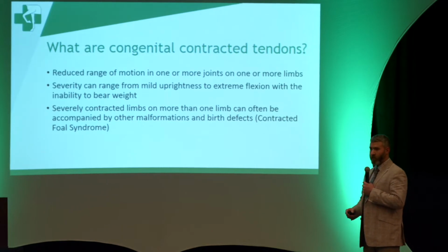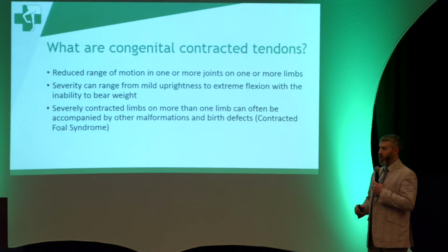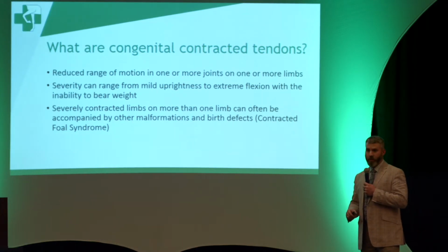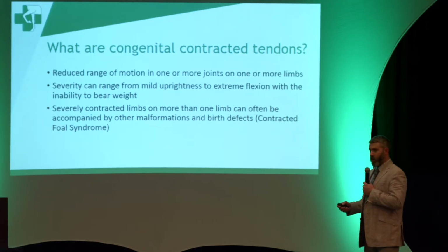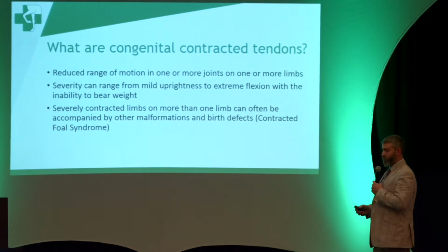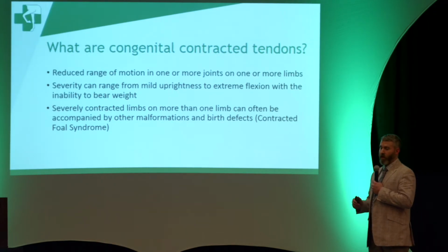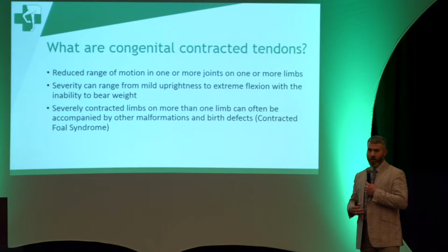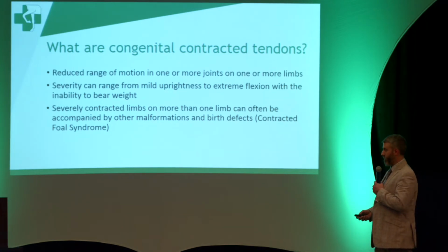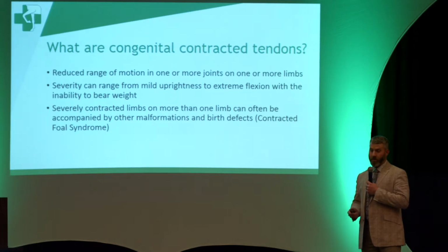The severity can range from very mild, where they're just a little bit upright on the toes or a little bit upright on the fetlock, to severe cases where they can be non-weight bearing. I do want to mention, when you hear the term contracted foal syndrome, that's oftentimes when you have severely affected joints, and there are often other birth defects involved. So the foals that come out looking like a crab, or their intestines are eviscerated, those sorts of things. Those typically aren't viable, so we don't commonly attempt to treat those.